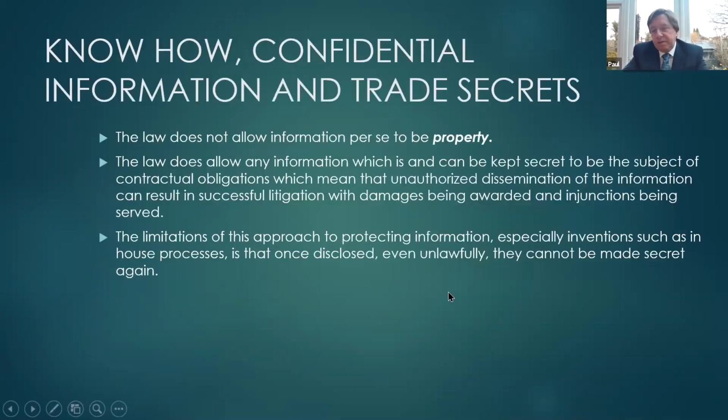Know-how and confidential information is not, technically speaking, an intellectual property. It's more of a contractual obligation, but it does allow you to control the dissemination of information so long as it can be kept secret. And that potentially could even include things like computer code when it's encrypted in a product, and a matter to bear in mind when you are seeking to protect your product from unauthorized copying and reproduction.